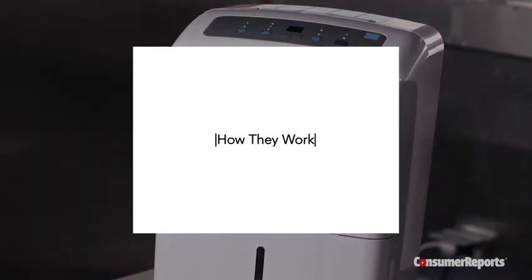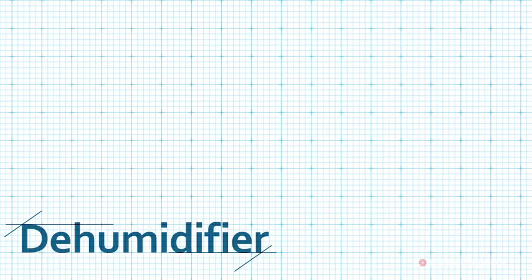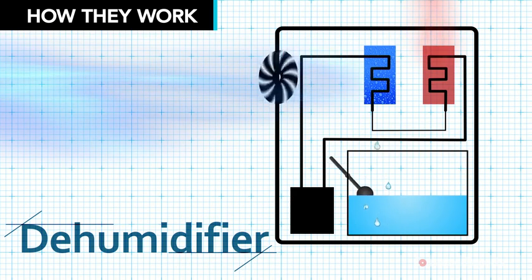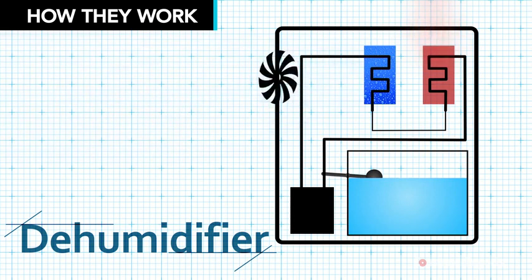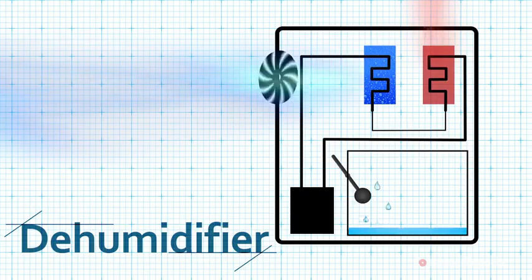As its name implies, a dehumidifier's job is to remove moisture from a space. How does it work? A fan pulls moist air over two sets of coils, one cool, one warm. That cool coil causes the moisture in the humid air to condense into water, which drips into a bin. Then the air passes over the warm coil and flows back into the room. When a float indicates that the bin is full, the fan and compressor turn off. Once the bin is emptied, the process begins again.